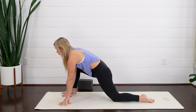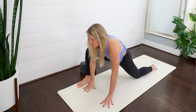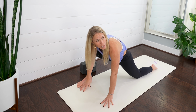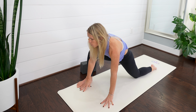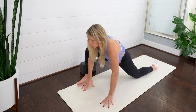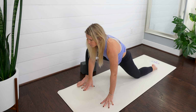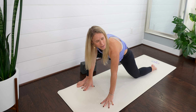Exhale. Inhale, open. Right leg's going out, left knee's going back. And then as we exhale, you'll feel pubic bone, belly button, gentle lift up. What's different from side to side? Got 2 more here. Nice job. Last one. Exhale, bring it back in.